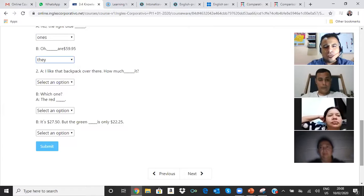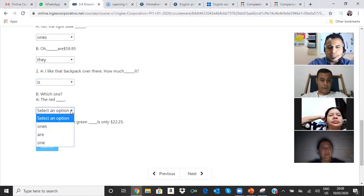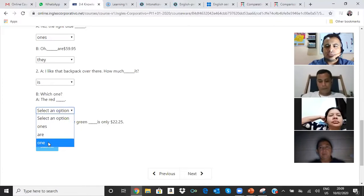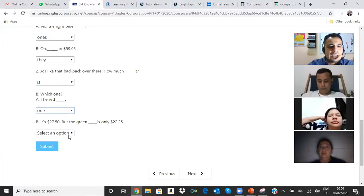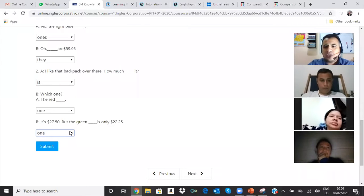I like that backpack over there. How much are it, am it, or is it? Is it. How much is it? Very good. Which one? Responde la persona. The red ones. The red R or the red one? One. The red one. Very good. It's $27.50. But the green ones, one or is? One. It's only one. But the green one is only $22.25. Very good.